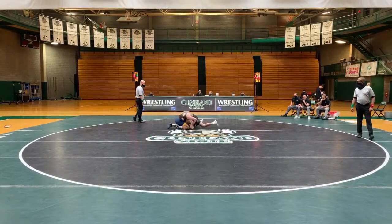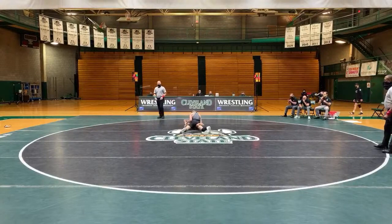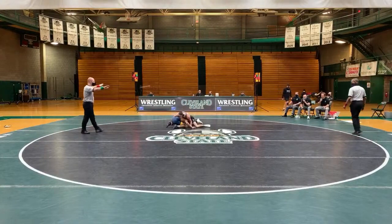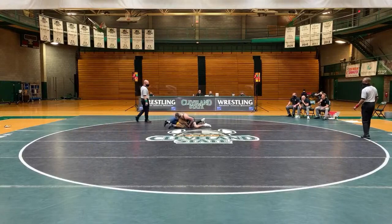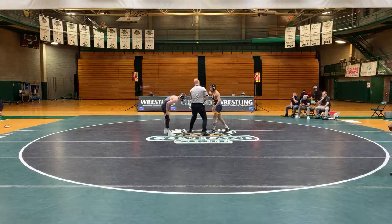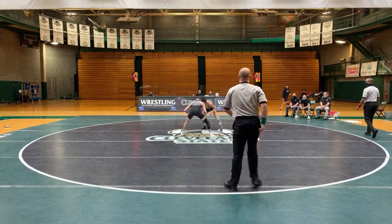There's a left-handed head inside single leg now. Not locked, though, is Thomas. Stuck down underneath. 32 seconds remain in the first on a scoreless bout between Thomas and Heil. Heil on that ankle, trying to spin around. Thomas now does have his hands locked. 22 seconds remain. We're going to have a stalemate off the restart. Thomas and Heil, 22 seconds left in the first period here at 133 pounds.